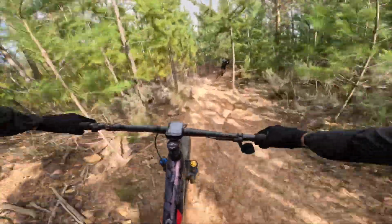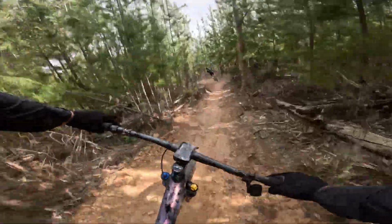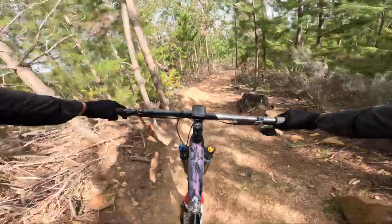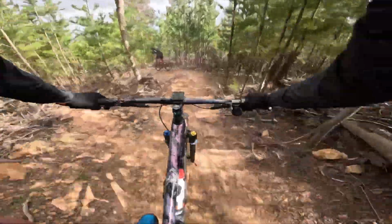The drop has a few options to get down, all of it lots of nice flowy trail, very loose, lots of sharp corners, lots of rocks. Good practice for the Epic.